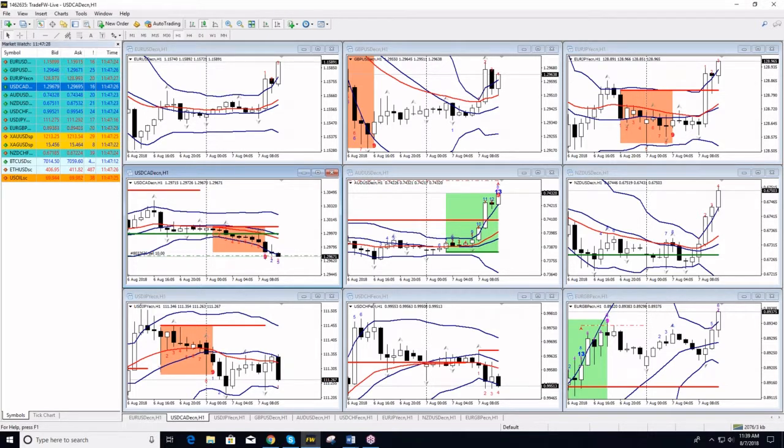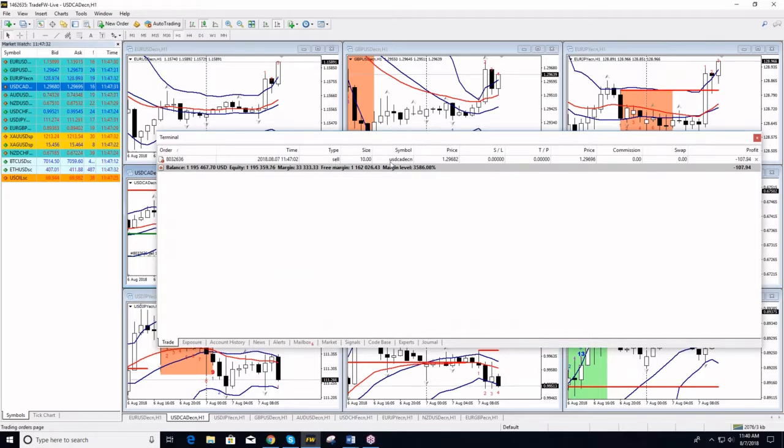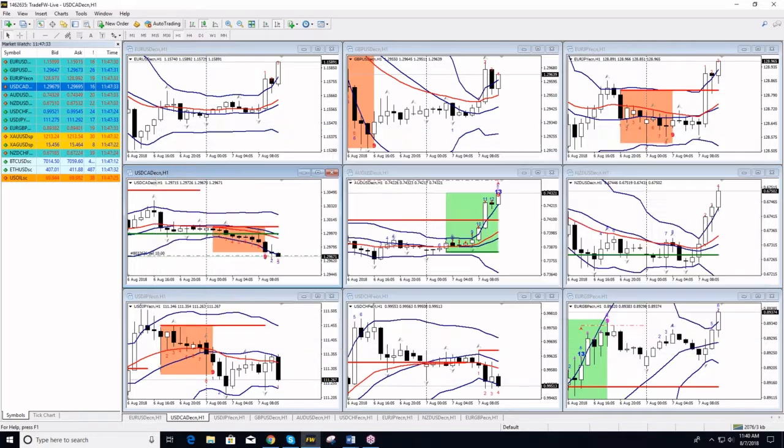So for those of you who don't know how I'm trading, here is my terminal window, guys. I have just shorted 10 lots dollar CAD, so I'm transferring it to the next screen in order to be able to see my charts very clearly. So I just shorted dollar CAD. If the setup is cancelled, I will close it. As simple as that, guys. So let's see what else do I have here.